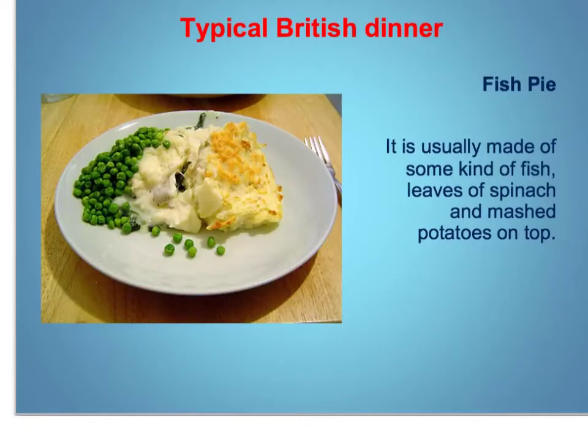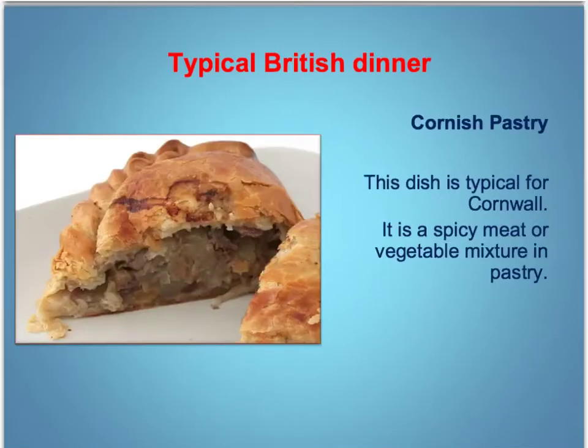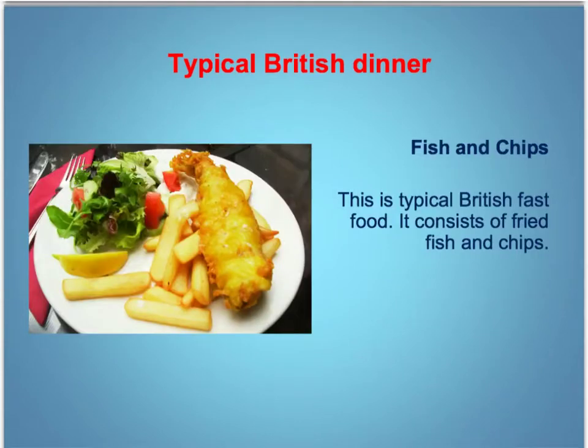Typical British dinner: fish pie. It is usually made of some kind of fish, leaves of spinach, and mashed potatoes on top. Typical British dinner: Cornish pasty. This dish is typical for Cornwall. It is a spicy meat or vegetable mixture in pastry.